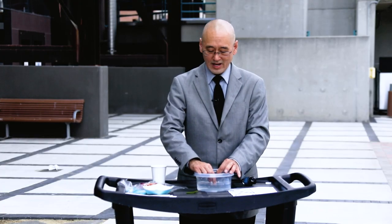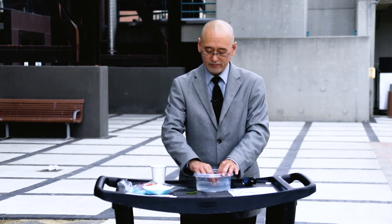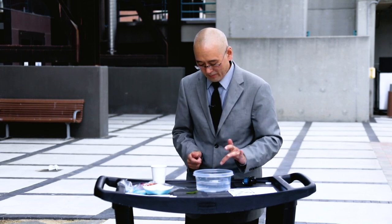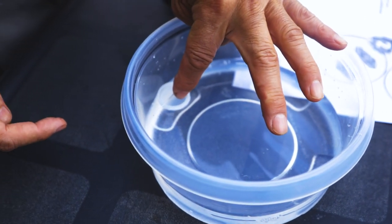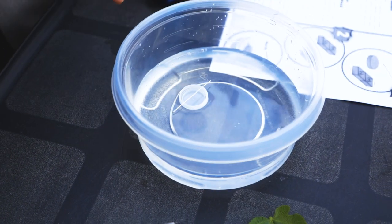And it works better outside than indoors. You want to be away from metal if possible, because you'll get interference from anything metallic. And you'll see the needle rotating. It's orienting itself to the magnetic north.